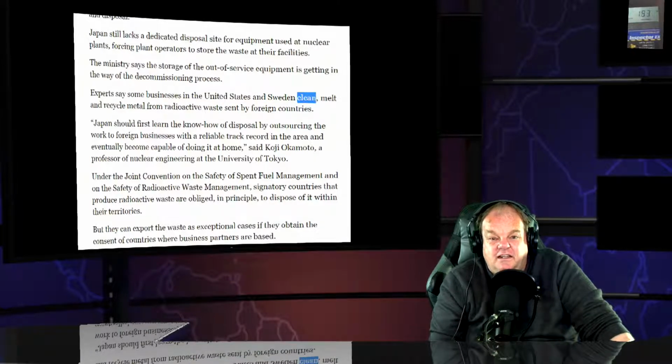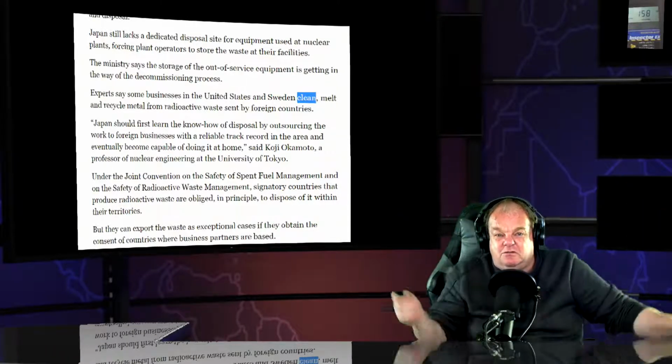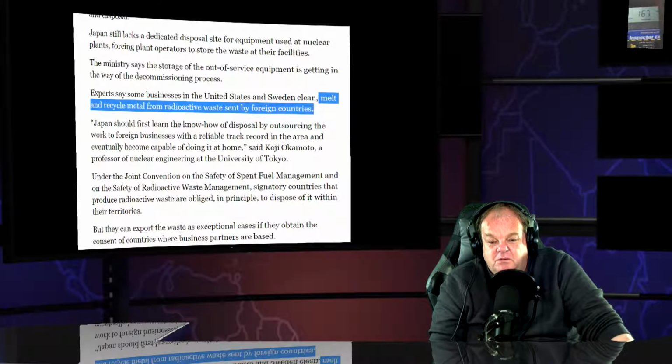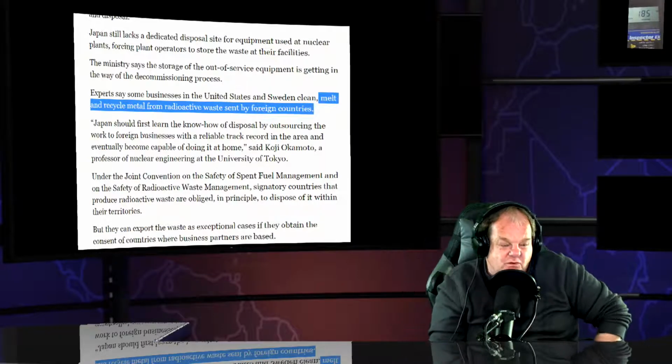You can't clean nuclear contaminated metal. My God, boy. You clean it by grinding it down and releasing that into the environment, releasing all that radiation into the environment. It's not cleaning. That's a catastrophic event.